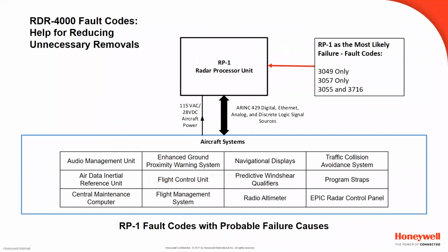Now we're going to get into the section where we discuss the fault codes. So again, here's the RP1 processor. We've already discussed the power bias, the basic interface to the aircraft systems as far as ARINC 429, Ethernet, and analog and discrete logic. Before we begin the fault codes, please note all the various equipment that we need to interface with in a typical aircraft.